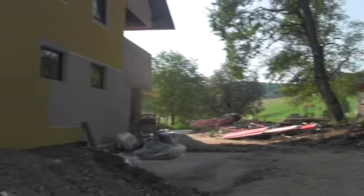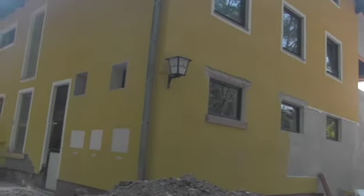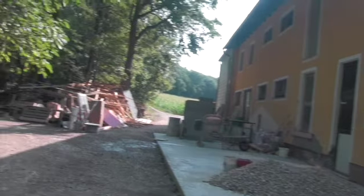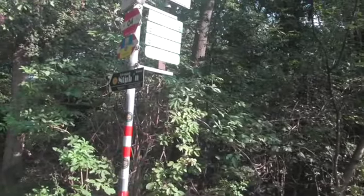Here we are at this farmhouse that has undergone some considerable addition to it. Just about finished up. And here our trail takes a right turn.